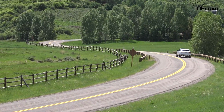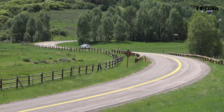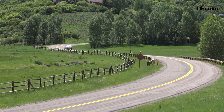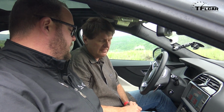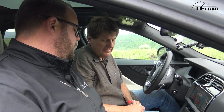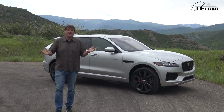Yeah, so the valving in the dampers changes, so you get a little bit stiffer ride, better handling, better throttle response, quicker shifts, and the weight of the steering, as you mentioned, does heavy up a little bit. So what is going to make this Jaguar a sales success like the Lexus?